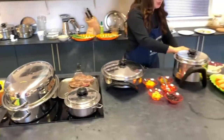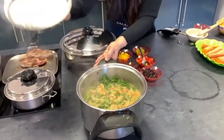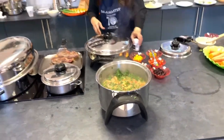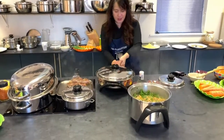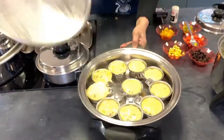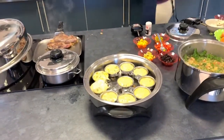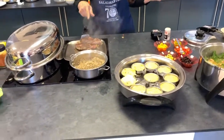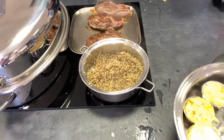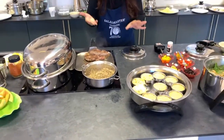So let us show you everything that's been cooked already. We have here our dal with smoked mackerel and kale, which is just a beauty. The smell is so, so good. And we also have here our breakfast egg muffin. It's just a beauty. And if you want extra quinoa for your salad, I'm just so excited to eat. You can have another quinoa. Quinoa is just 1:1 water for 50 minutes.